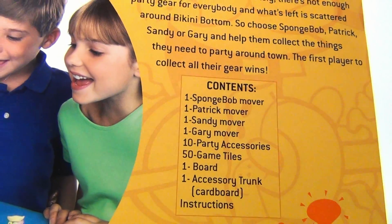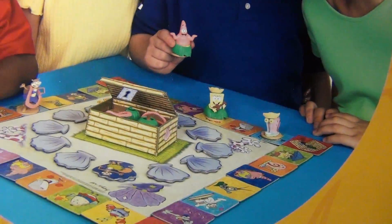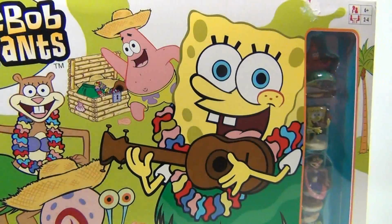Maybe you found this at a garage sale or something and there's no box and no instructions. Well, this will help you. Look at the cool pictures. Wow. Pretty neat. So there you go.